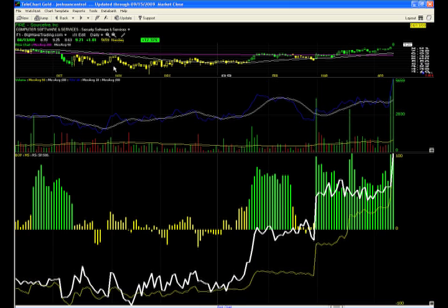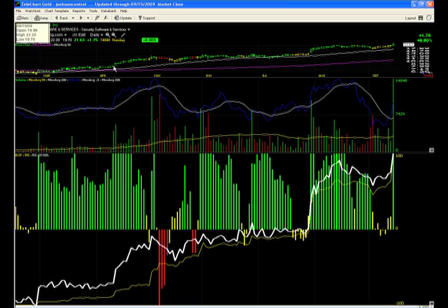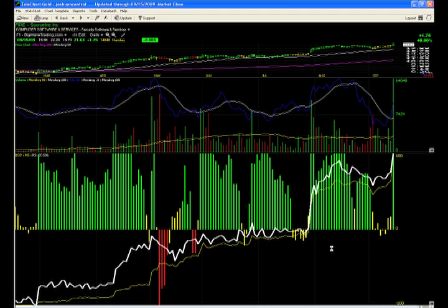Next day it gapped up. Still, you get your fill around 870, and you can see what it's done since then. It's obviously up a lot more. Let's say if it would have opened at the close of the day on the date that I wanted to go long, how much would we be up then? 163%.